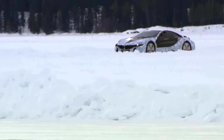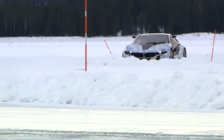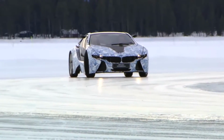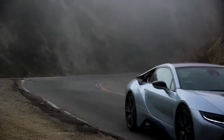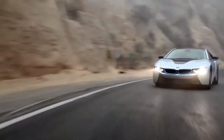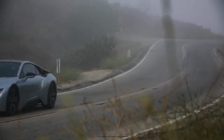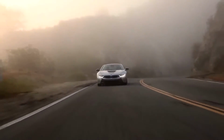Officially, it goes 0 to 60 miles an hour in 4.2 seconds, but in my unscientific test, I did it in under 4 seconds. It has 2 engines, an electric in the front and a 3-cylinder turbo gas engine in the back, giving it an all-wheel drive 357 total horsepower, a 22-mile range on electricity alone, and an unofficial fuel consumption of up to 94 miles a gallon equivalent.